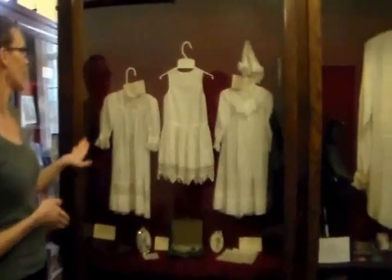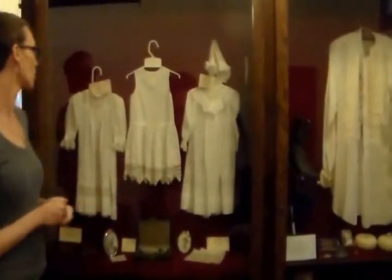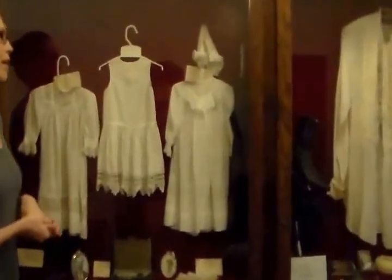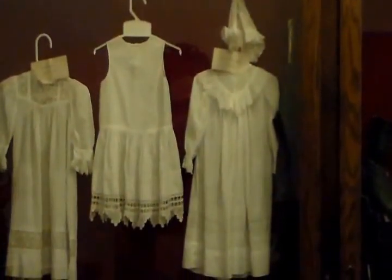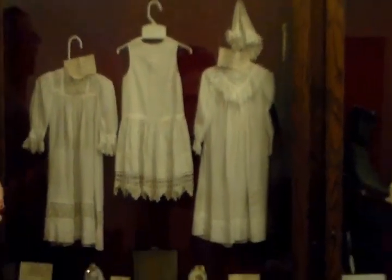First off, we have gowns and dresses and christening gowns that were worn by the Colson children. A christening gown is just a gown that's usually handmade and handed down from generation to generation, and it's worn for baptism or dedicational ceremonies.